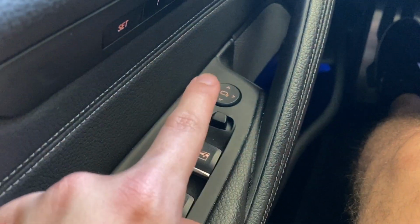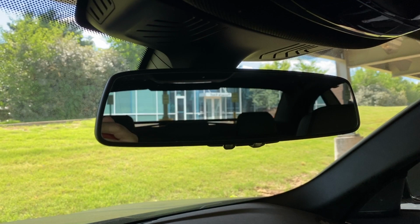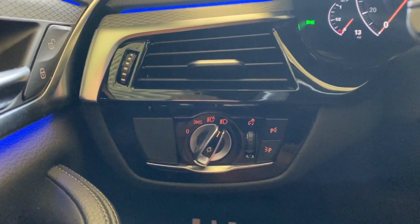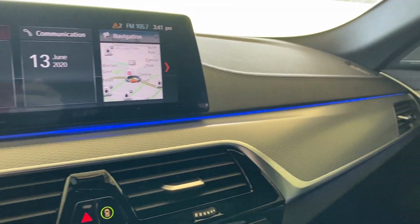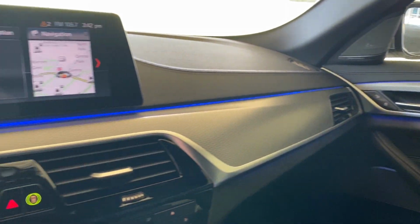Over here you've got power mirrors with power fold, all automatic windows, power lockout, and this button right here is a power sunshade. So hold that, and that sunshade goes up. You also have automatic headlights with parking lights on either side. You've got this really nice patterned trim that goes all the way along the vehicle, and it also has ambient lighting, which can be color changed, which we will show in a little bit.